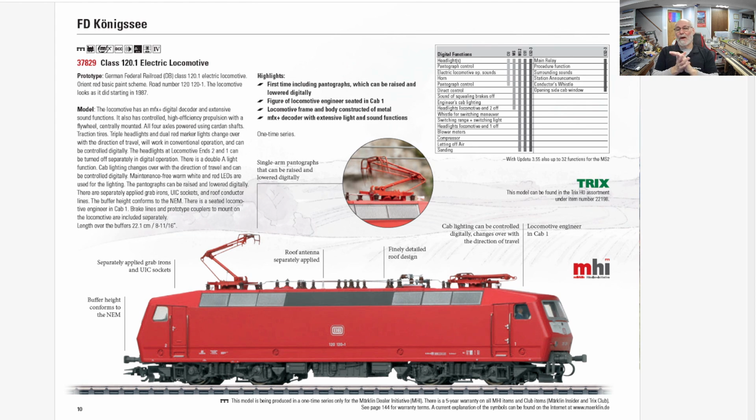Also coming out for MHI, this is one that's intriguing me. I don't think I'll buy it. The 120.1. There is actually one class 120.1 still in service in Germany today. It was a classic IC, the Intercity. But if I remember correctly, there's only one left in service. They started pulling them in 2011. Somebody might correct the date on that, but they've all been pulled, but I think there is one that is still in active service. They're a gorgeous locomotive. I love them.